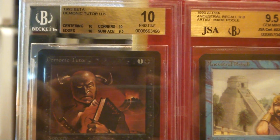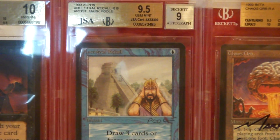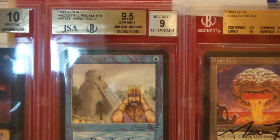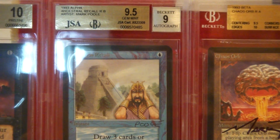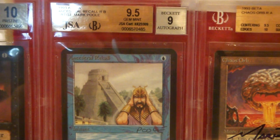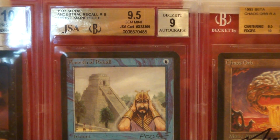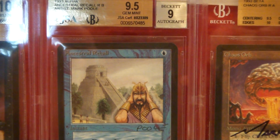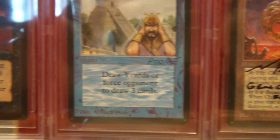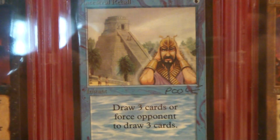This card is stunning. Next card is a Power 9 card, which I didn't include in the last segment, but this is nonetheless a very beautiful card. It is the highest graded Ancestral Recall Alpha actually in the world. The back subgrades: it is a 10 centering and all 9.5s. So in terms of a card grade, it is a 9.5 Alpha. Just beautiful registration. Nothing wrong with this baby at all.